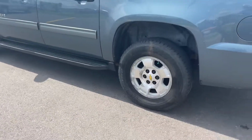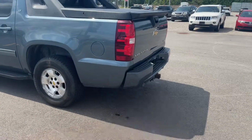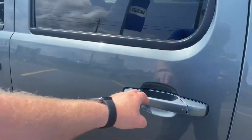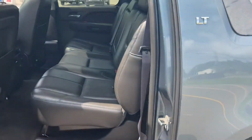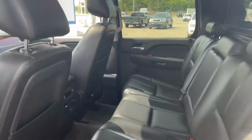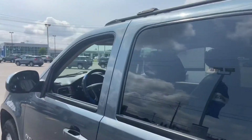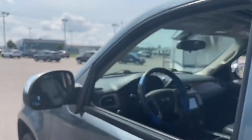You have the aluminum wheels back here. Oh, rear park assist on this one back there, and the hitch as well. There's your running boards. Now, the back seat is the size of a crew cab, of course, because it is the Avalanche, so you have a lot of room back here. Leather interior in this one. You even get the sunroof up there, as you can see. This one does have the factory remote start right there.